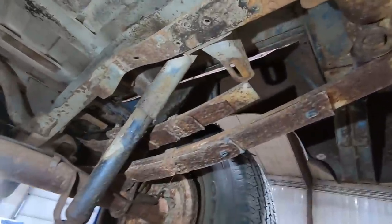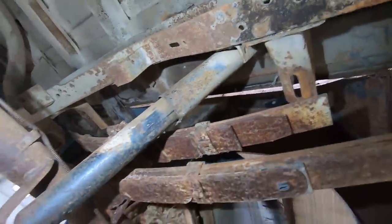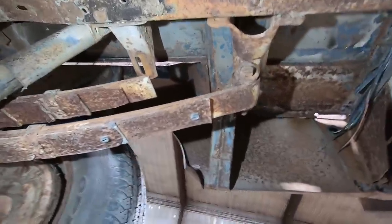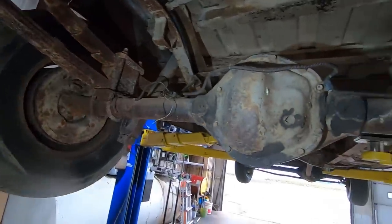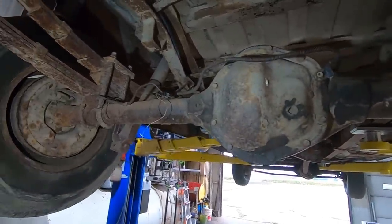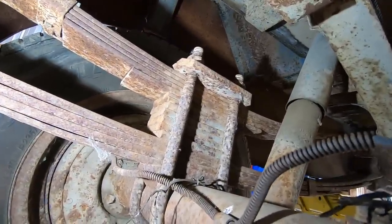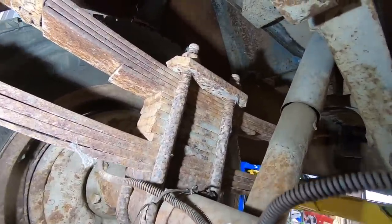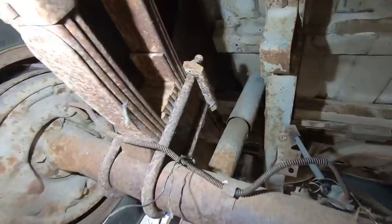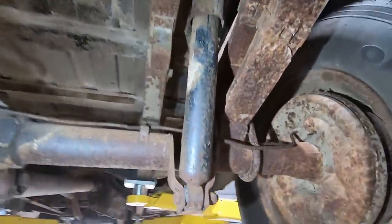It's got the overload leaves, and it looks like they've been touching once or twice, so she's hauled some girthy loads, if you know what I mean. It's got this little tiny rear axle. I think it's a Dana. I'm not even gonna say a number. It's a Dana. I wonder if these were added on. You'd think they would just have a block in there instead of a whole bunch of chunks of leaf spring. Who knows? Both shocks look like they're leaking, so they're probably original and shot.